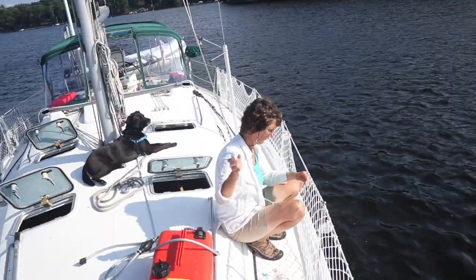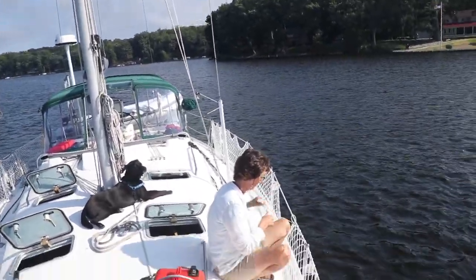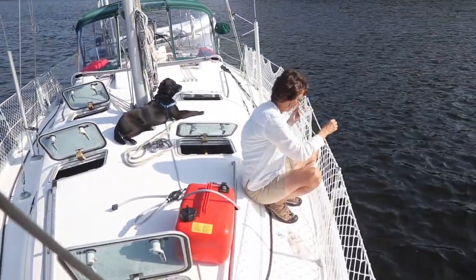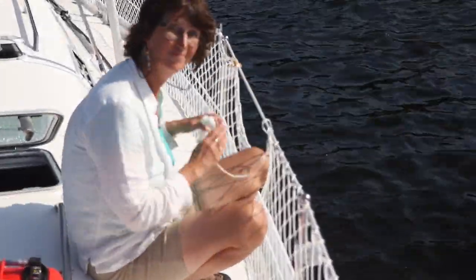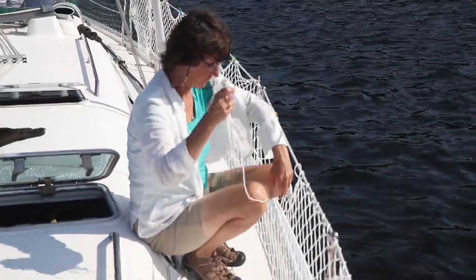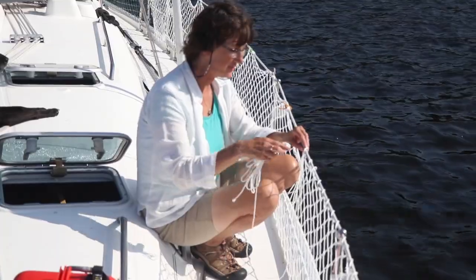All right, so here we are in Pentwater. Tomorrow we'll return back to the yacht club. Sharon has worked on getting the lifelines set, and she's getting there. Has it been kind of fun to do that? It's fun, as long as I can do it in sunny weather and calm conditions.